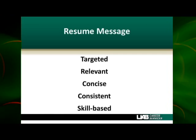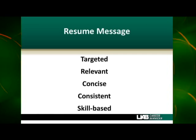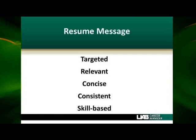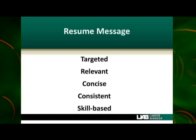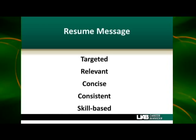It has to be a very consistent format in the document. Your fonts, your tabs, your spacing, everything has to flow nicely. And it really has got to be skill-based, highlighting you, and that's what's going to draw you in for that interview. Because the purpose of the resume is not to get you the job. That's not going to happen.